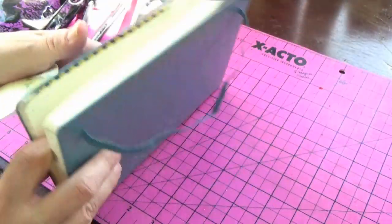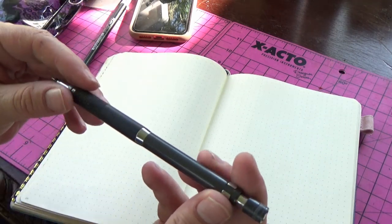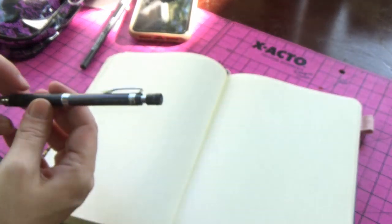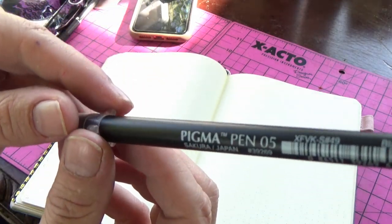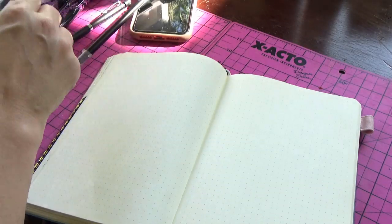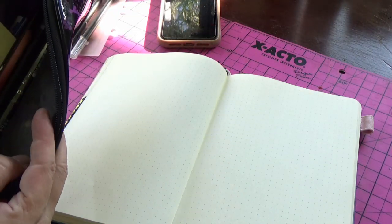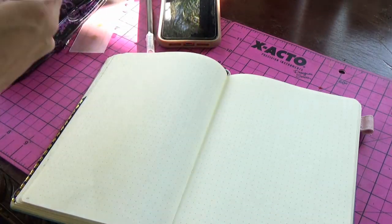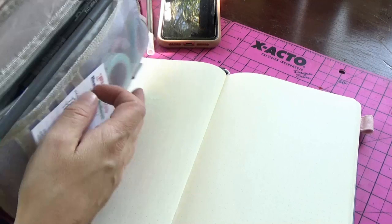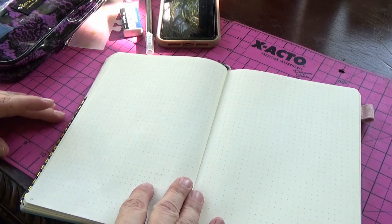So this is the bullet journal I'm using. And for my monthly spread, I really like to use a few different pens and pencils. This is a really good pencil. You can find it on my Amazon shoppable page. I absolutely love it. I love this Pigma Pen 05. It's got the perfect felt tip. And I also use a ruler. My phone is handy. And I just have a bunch of other little supplies that I tend to use, like stickers, different washi tapes and more pens, along with my eraser.